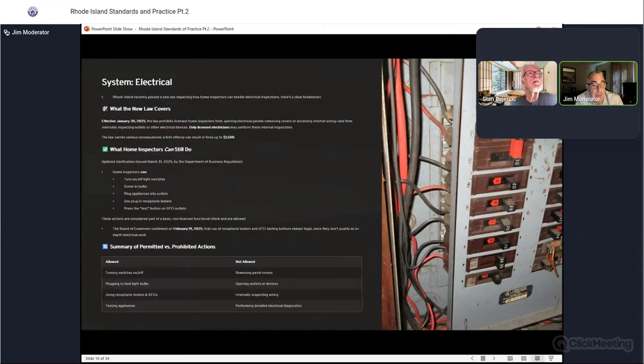So let's do a quick summary of what's prohibited and what's not. What is allowed is, you can go into a home and turn on and off a light switch. You can plug in testing light bulbs, use receptacle testers and GFI testers. You can test appliances. What you're not allowed to do is remove the cover panels, open outlets or devices, internally inspect wiring, and perform detailed electrical diagnostics. So this is really, really interesting. I know some Rhode Island inspectors, and they're not too happy about this.